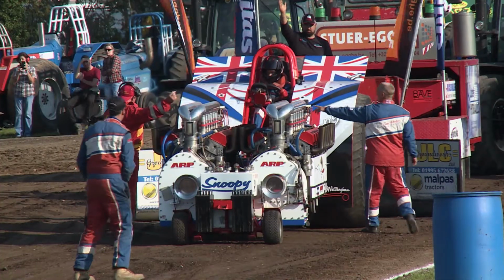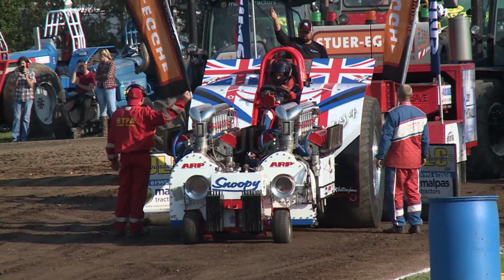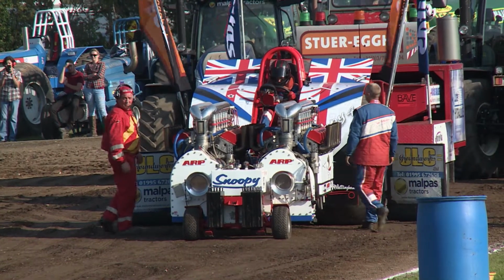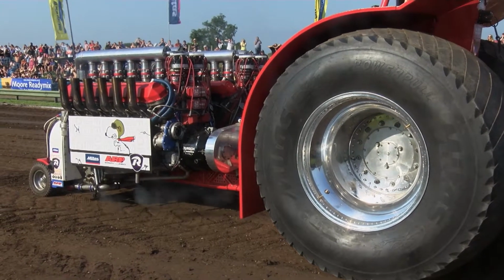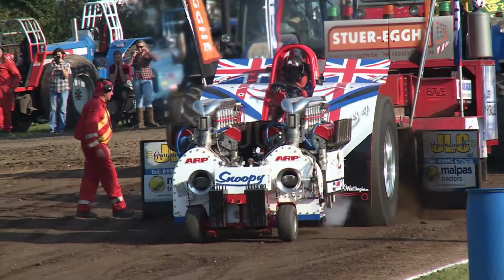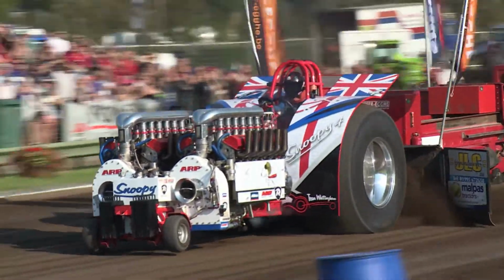Wow, what a run. An hour later, after these huge engines had had time to cool down, it was Guy's turn. That's Kevin stood next to the tractor, backing Guy up to the sledge. And not many people get the chance to drive these monsters, so I think this is something he's going to remember for a very long time to come. It's a confident start from Guy. He's on one heck of a learning curve here, and it's another storming performance.